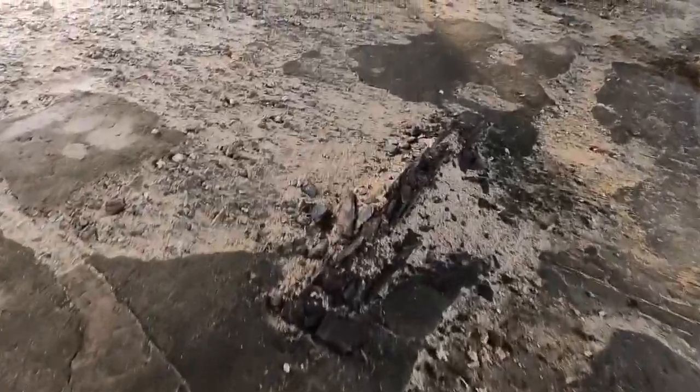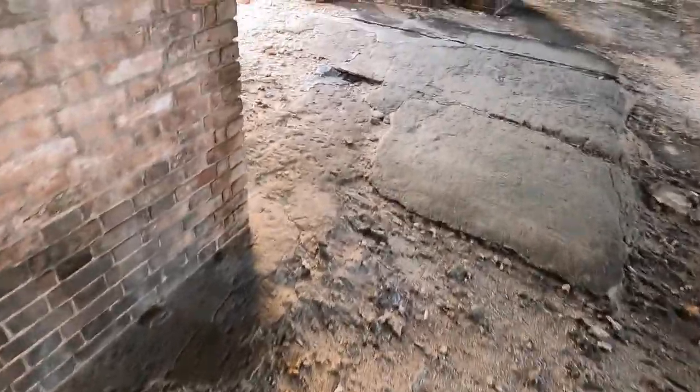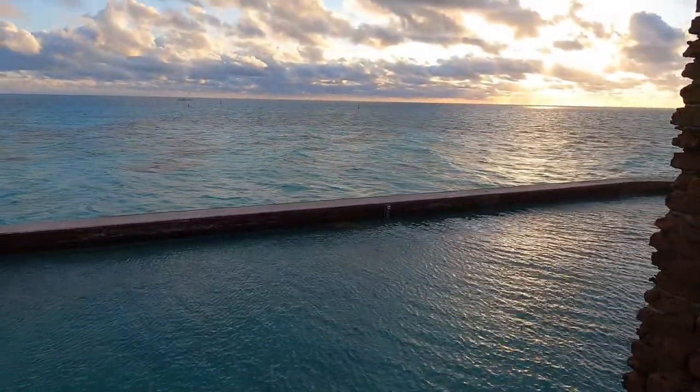Be careful walking around the fort. There's a lot of old metal. It's all historic, so it can't really be removed. There's also a lot of coral, rubble, and rocks. Just keep your shoes on and appreciate the stone masonry as you explore Fort Jefferson.